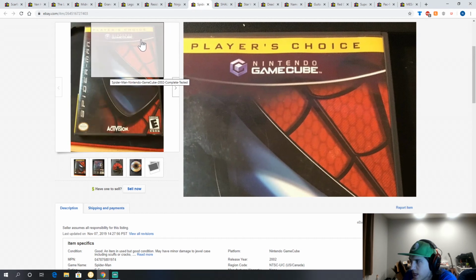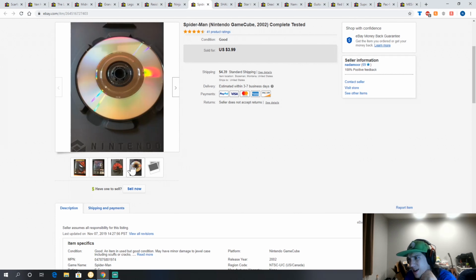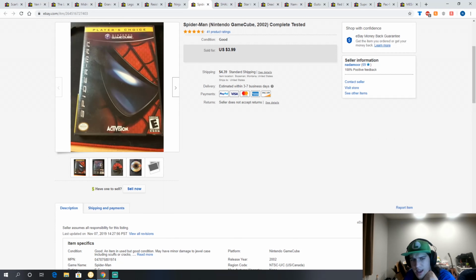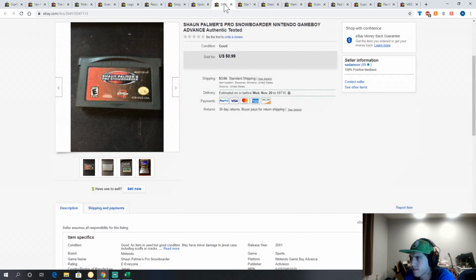So this copy of Spider-Man 2 on GameCube sold for $3.99 plus ship. I found this at a thrift store for $2, so I did not make a lot of profit on that. Actually, I have a spreadsheet where I keep track of this stuff. Let's see. Yeah, I profited about $2 from it, so turning $2 into $4. Not a big money making thing, but like I said, this is more for fun, so happy with that sale.